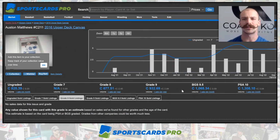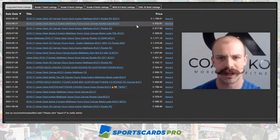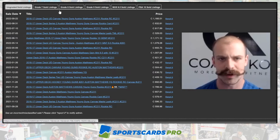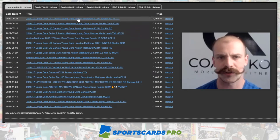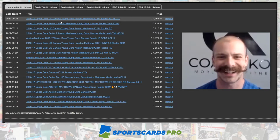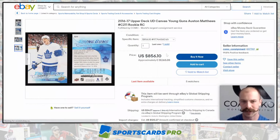Now, you can see over here that we have the option to click PSA 10 listings, 9.5s, 9s, as well as ungraded. So we'll go through the ungraded ones. And here it pulls up every ungraded sale of this card. All right, so these are all the ungraded sales. The last one looks like it was on September 22nd. So we're going to click through that one. What we want to do, well, it says it was straight up sold.